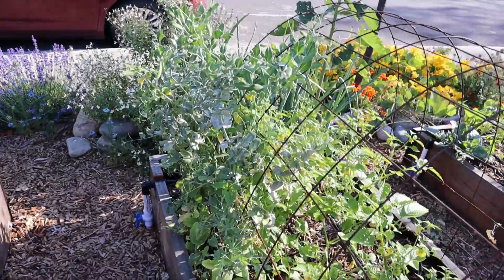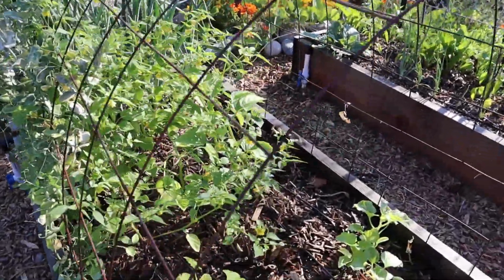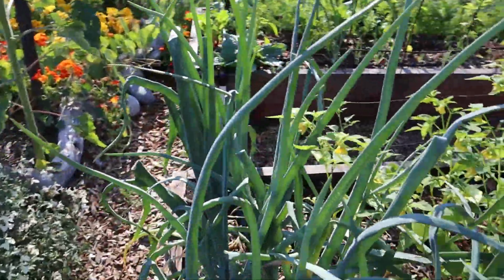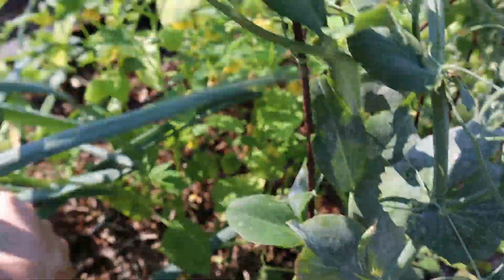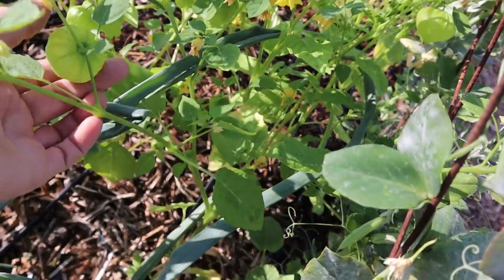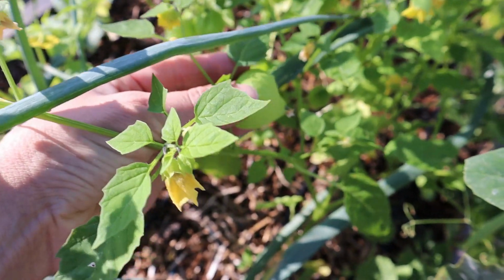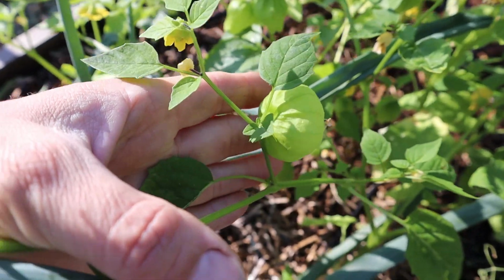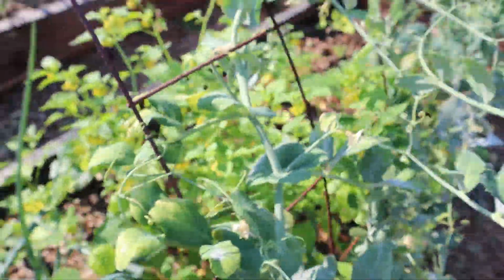Here is the second bed. I've been pulling out the peas, and you can see there's still some peas, but I've got the onions, and then the tomatillos are lots of flowers. Oh, this one actually is growing the tomatillo. So here it's in its little skin. But the tomatillo hasn't formed in there yet.